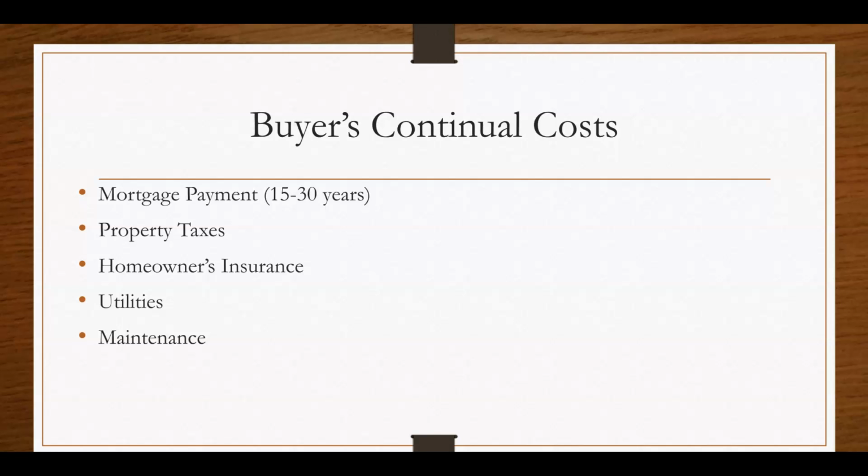Private mortgage insurance, such as PMI, is usually a requirement when the home buyer has a down payment that is less than 20% of the appraised value.